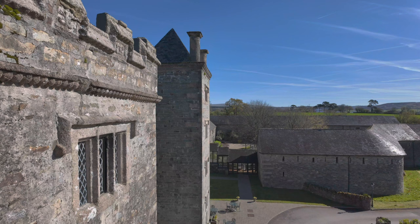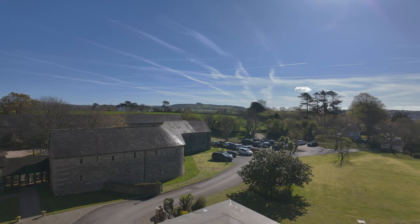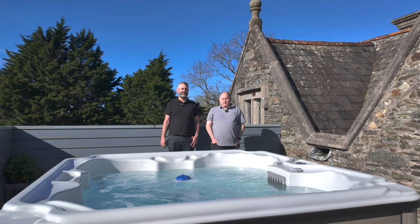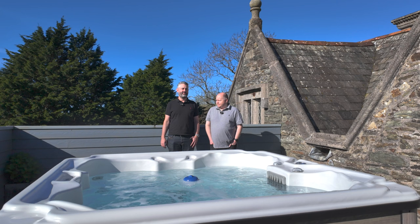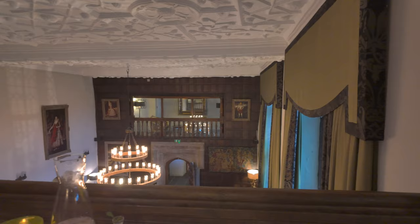The views of the countryside here are absolutely stunning, especially today. It's much better weather, sun's shining, as you can see. We're squinting as it is into the sun. Just check out those views over there, really fantastic. So what did you actually think to the food last night? We dined in the Michelin star restaurant here. They got the Michelin star back in 2023. It was quite an experience. What did you think to it?